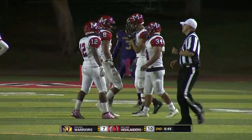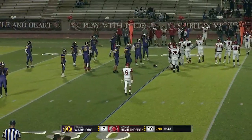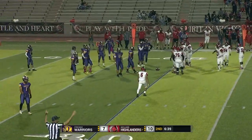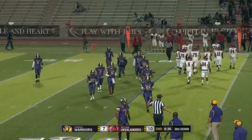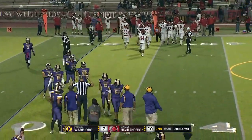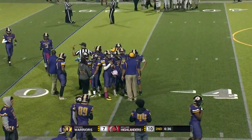And as you see, brand new field, brand new artificial turf here at McLane Stadium. The oldest high school stadium in the city of Fresno, and it has undergone some significant improvements this year. The new field, the new turf, I should say. Timeout, Warriors. Next year, a new scoreboard. Second charged timeout of the half. So kudos to Fresno Unified, their athletic director, Pat Littlespringer.